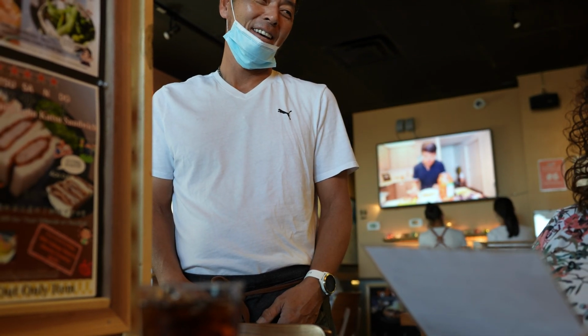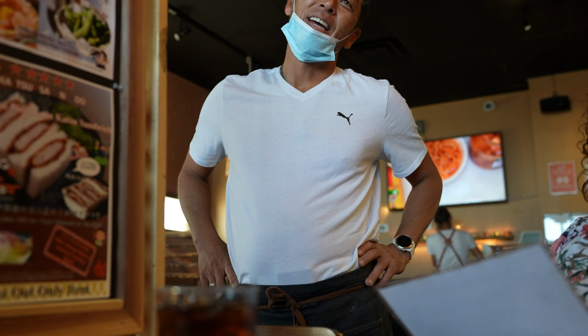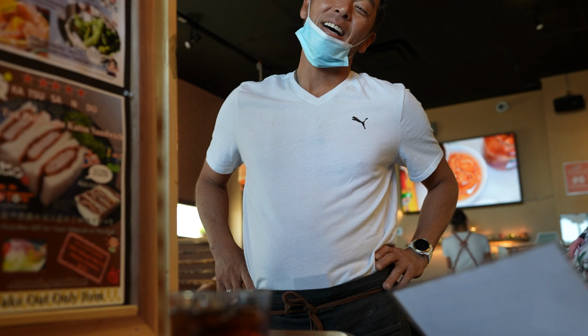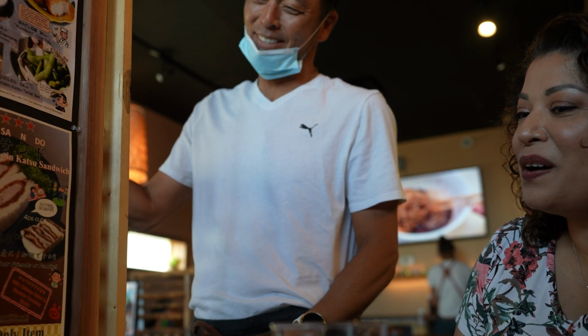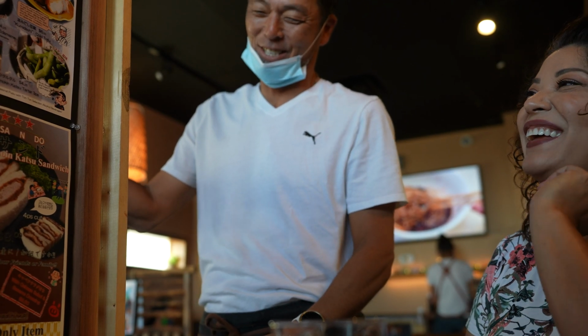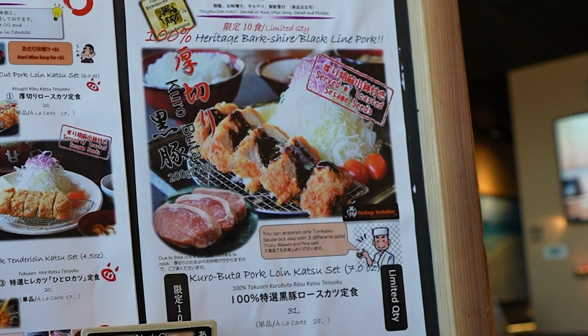We came here to eat at this restaurant. We're going home tomorrow morning. It's hard to get really good katsu. It's very difficult. If you have any questions, just let us know. We will. No, we're super excited. Enjoy it. All right, so we ended up ordering the Kurobata pork loin katsu set.